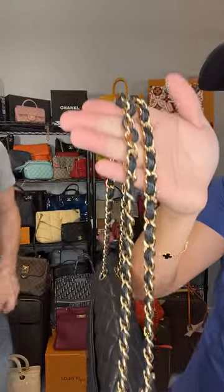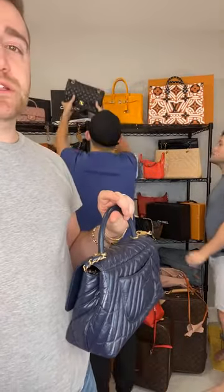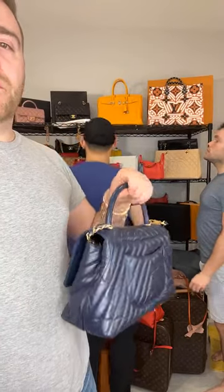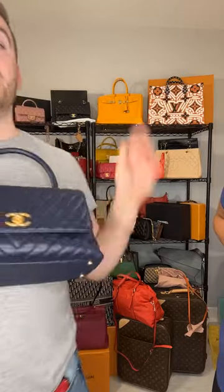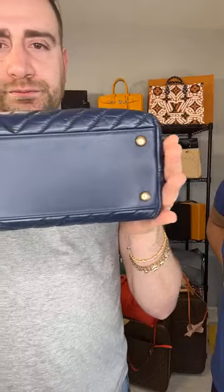Okay. We got a couple of requests too. So it's not a full set. It's missing a card. Farhu, are you still here? You want to see this? I love this thing. We'll give you a fire price on this because it's been here for a few weeks. This is like one of my favorite pieces. And then missing card. I want to stress that. Missing card. In Francia, the double flap does not have a card. It just comes with a dust bag in a box.